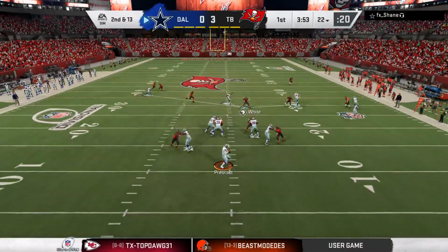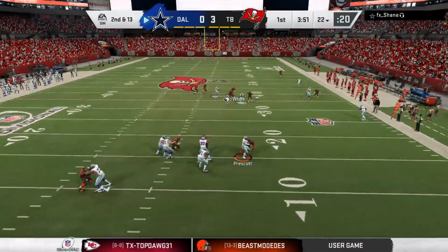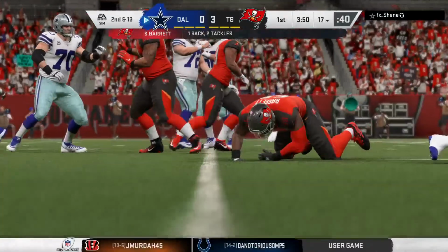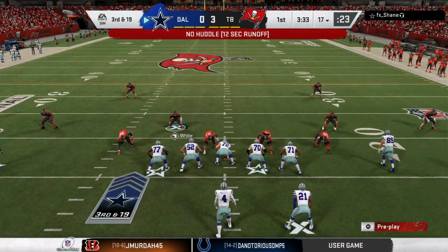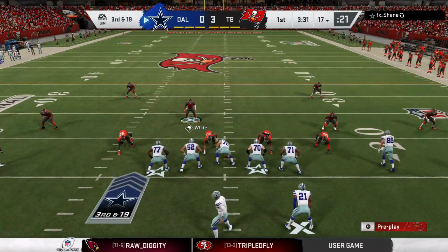From the shotgun, it's Prescott. Flushed, and he can't find anywhere to go with it, and he goes down. Shaquille Barrett in there to get him. It's a loss of 5.